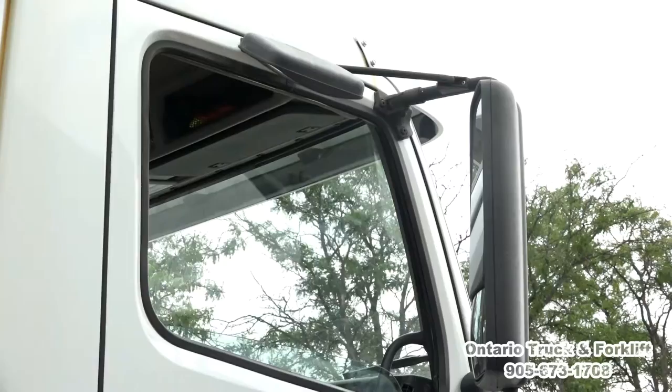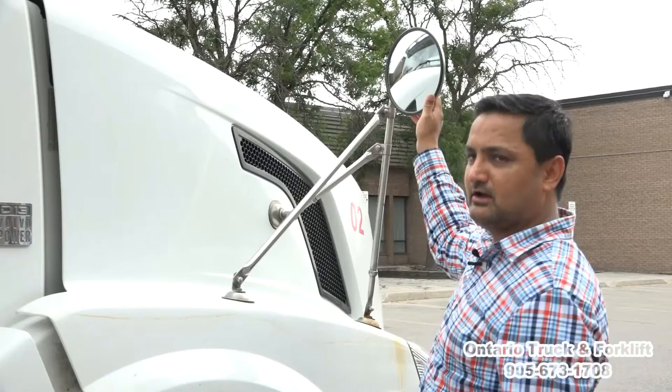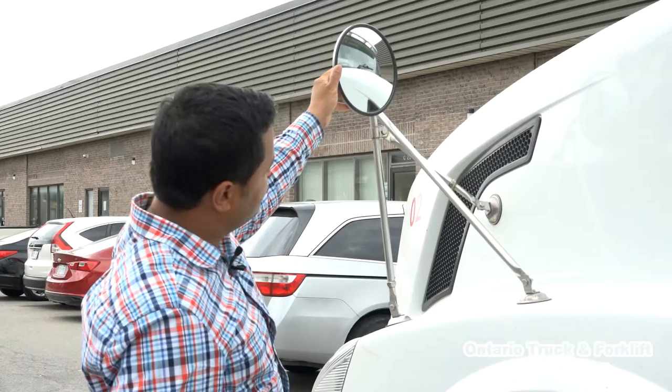Then we'll move on to next mirror. So mirror frame, there's no crack, no damage. It is properly attached with the vehicle. We have to look at the glass, no cracks, no damage, and view is clear, okay? Then we'll move on to next mirror. Mirror frame, there's no cracks, no damages to it. It's securely attached with the vehicle, okay? And the glass, there's no crack, no damage, and view is clear in it.